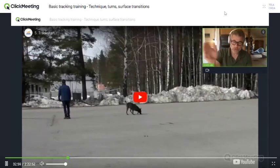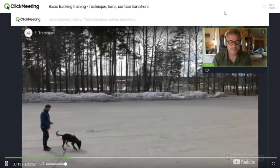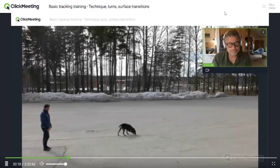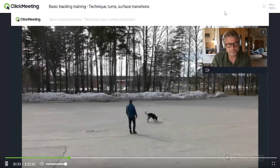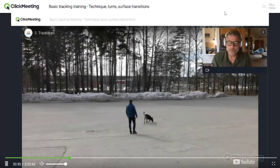If the dog walks over 1 or more, it doesn't matter. It just has to suit itself. The dog misses an opportunity to be rewarded. And when the dog has found the first article, I start from there, cue the dog to track, and then stand still.